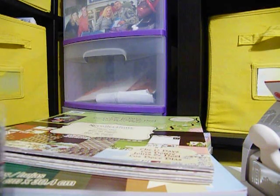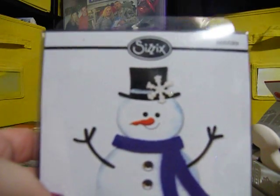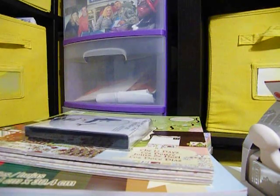And I did not think I had a snowman. I still don't think I have a snowman with my die cuts. So I went ahead and got this one at the Joann store. I got this one Saturday and the chalkboard paper pad yesterday.